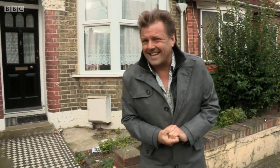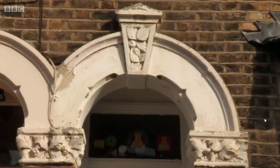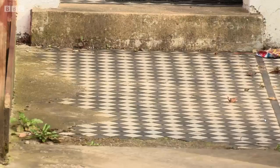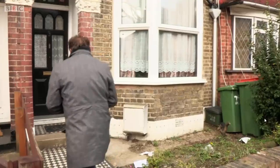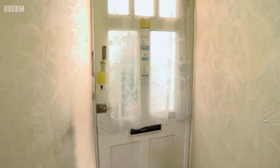However, let's just talk about prices, because the average price of properties around here is £246,000. This place behind me had a guide price of £180,000. Three-bed, mid-terrace. That's interesting, isn't it? Property guided below £200,000 in London has got to be worth investigating. Let's hope it doesn't disappoint.